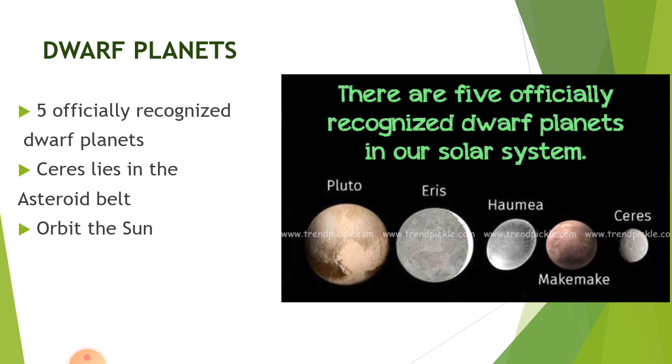Now, we are going to study about some dwarf planets. There are 5 officially recognized dwarf planets, which are Pluto, Eris, Haumea, Makemake, and Ceres. Ceres lies in the asteroid belt. Dwarf planets also orbit the Sun.